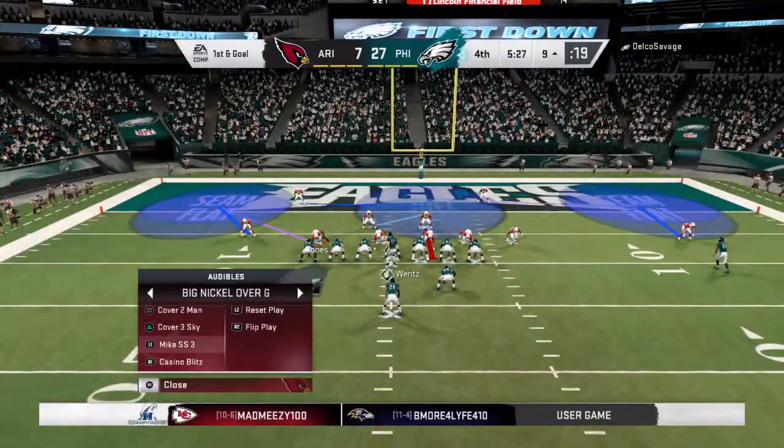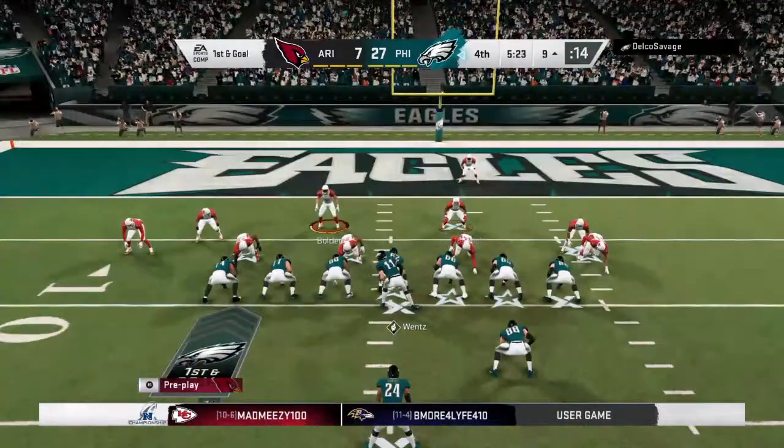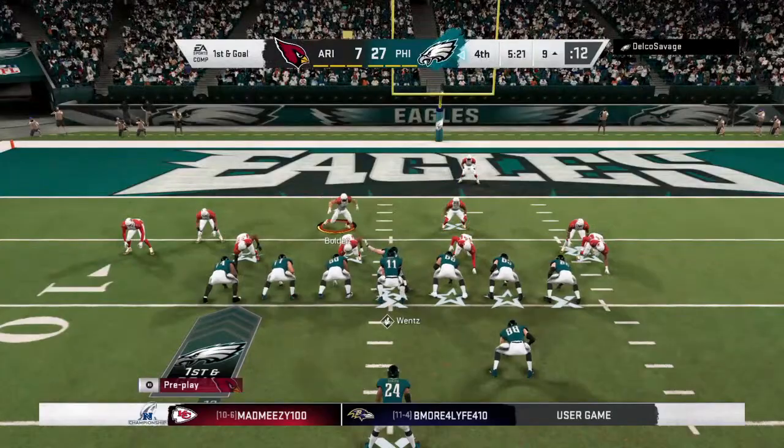280. Watch the shift. Watch the shift. Switch.